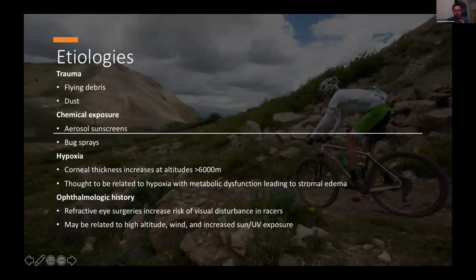As far as more specifics on these etiologies, of course, trauma could be associated with this: all the dust, the flying debris on the course, any sort of crashes that the participants endured. Doesn't seem to, in my mind, lead to a painless vision loss. I would really expect that to be much more of a corneal abrasion or foreign objects. Chemical exposure, they noted that the participant had used an aerosol sunscreen and bug spray as well. The authors thought that this may be contributing to more irritation in the cornea.